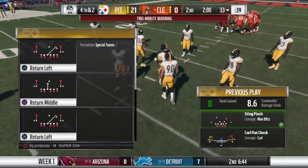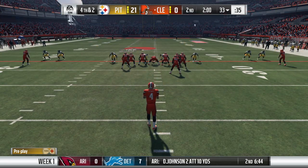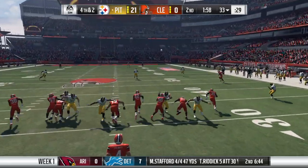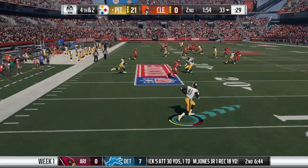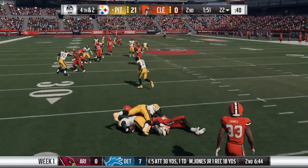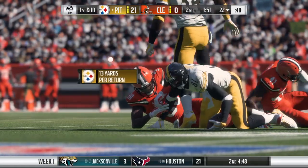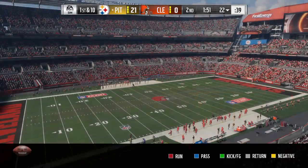More from Cleveland after this. Here's Britton Colquitt now. He's been one of their few bright spots so far. This is fielded at the 7. He juked him. A little juke. Well, he wasn't too far from breaking that. Officially, give him 15. And possession will switch hands, 1st and 10.